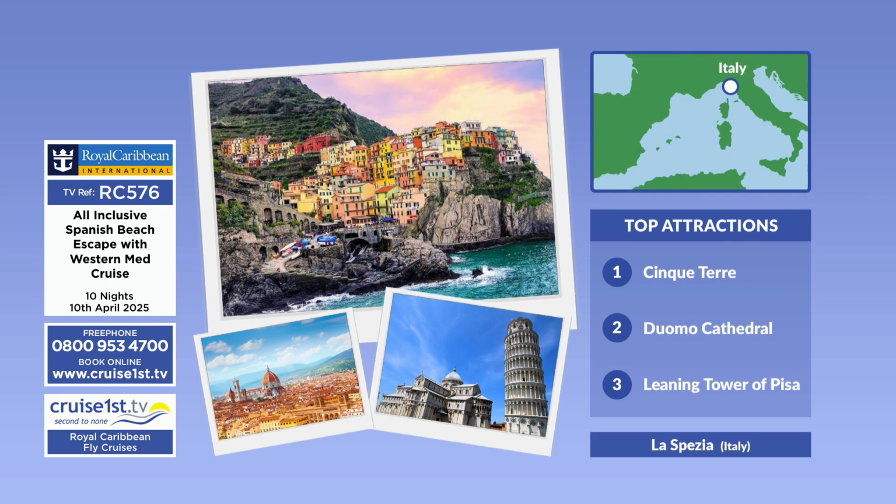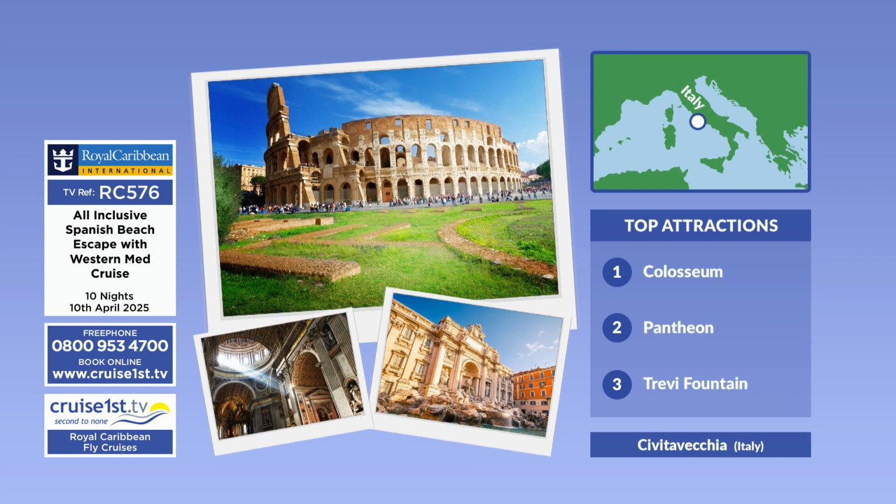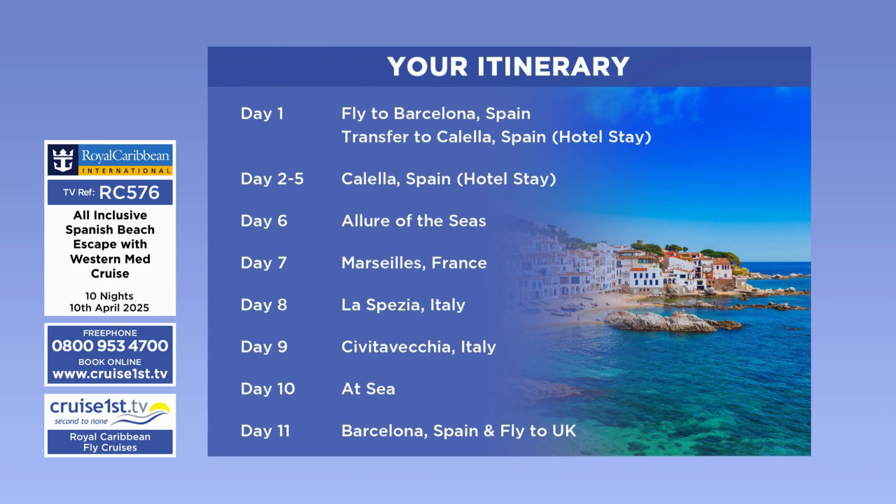Then it's La Spezia, Italy, and this will allow you easy reach to visit Cinque Terre, or even over to Pisa, perhaps Florence, depending on where you want to go, or just enjoy being in the lovely village where you're docked. Then it's Civitavecchia, the gateway to Rome. You can head to Rome by train, you can book an excursion with the ship, or even just enjoy Civitavecchia itself. They have great restaurants, fabulous cafes, cute little boutiques, and lots of friendly locals. A day at sea sees us back into Barcelona, where you'll disembark and fly home after this perfect little trip.